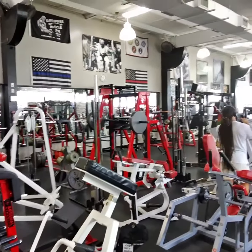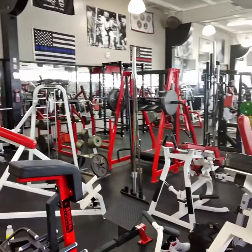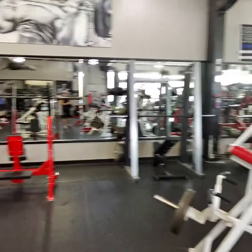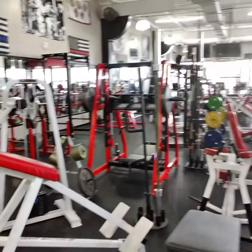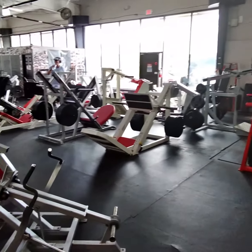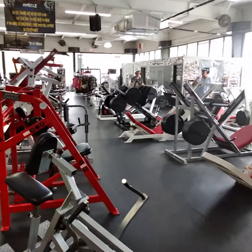Famous Kissimmee Muscle 24-hour gym, Sunday. It's Easter Sunday, and we've got a chest day today. It seems like I just did chest day, but that was upper chest and delts. So we're gonna crack into some lower chest and some outer chest today.